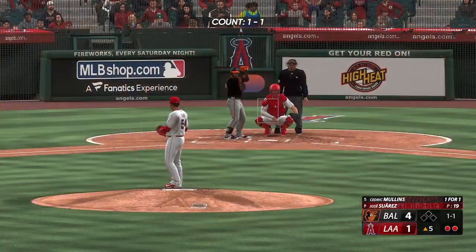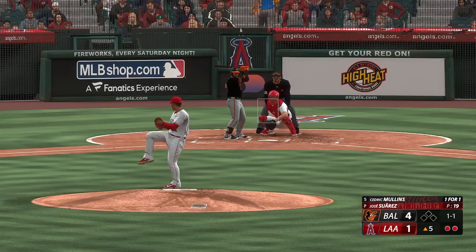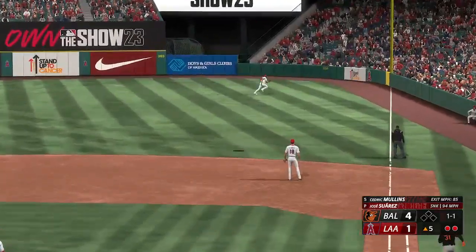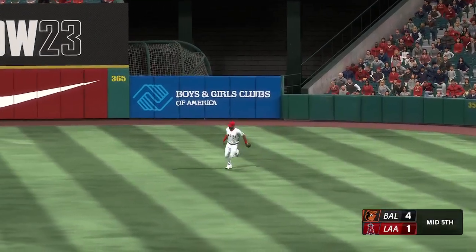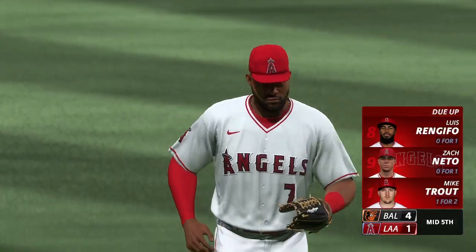And now the center fielder, Cedric Mullins. The 1-1. Right side. Adell moves under it. He's got it. And the inning is over. 1-2-3 go the Orioles. But they lead it 4-1.